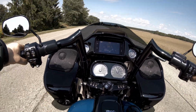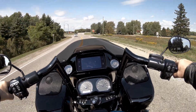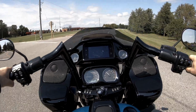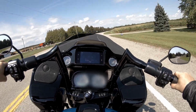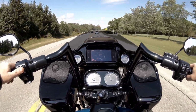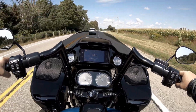But she'll cruise along at 80 miles an hour without even blinking. At these speeds, this thing feels like you're just creeping down the street. It's really deceiving when you're used to the wind being on your chest and everything.